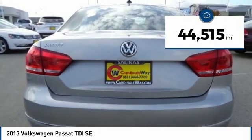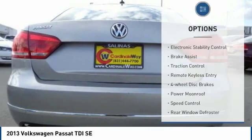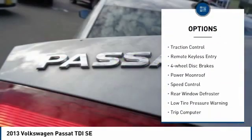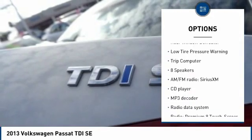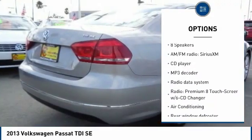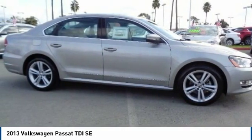This vehicle has less than 45,000 miles. Here are some of this vehicle's great options: electronic stability control, brake assist, traction control, remote keyless entry, four-wheel disc brakes, power moonroof, speed control, rear window defroster, low tire pressure warning, trip computer.